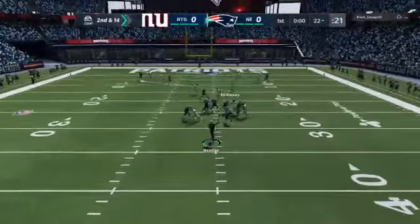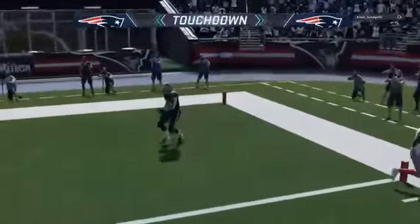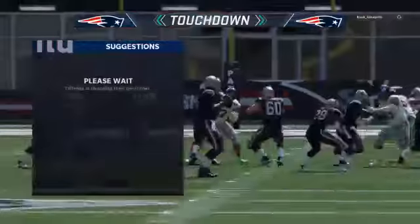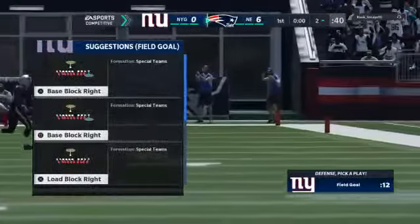Newton. And he's in. Touchdown, Patriots. A 22-yard touchdown grab. And the Pats have taken the early lead.